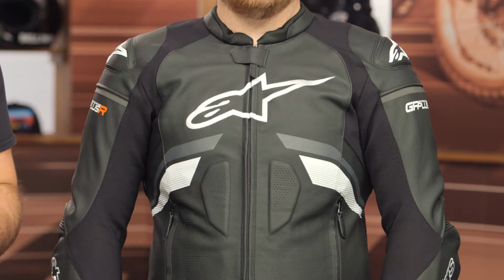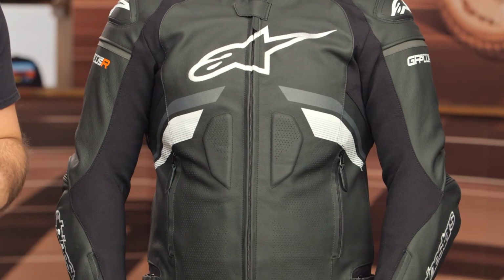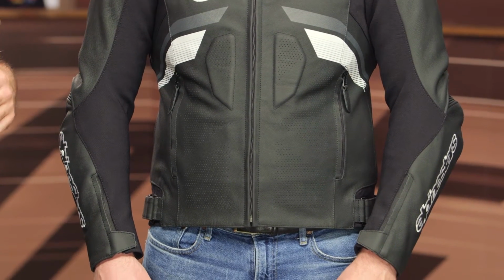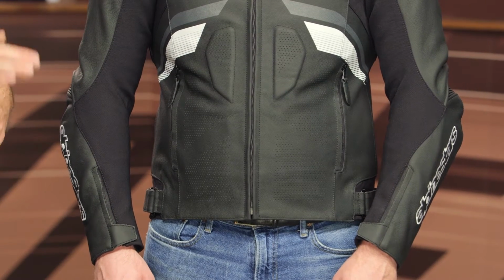If you want to consider bumping up to the next level of jacket in Alpinestars' line, you'd be looking at the Missile. That's going to come in around the $600 price point. And the biggest difference there is that that's going to give you maximized stretch and movability, as well as a jacket that's going to be Tech Air compatible.